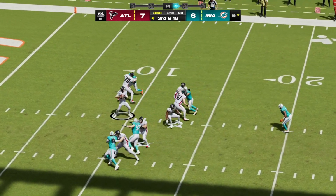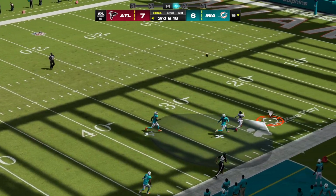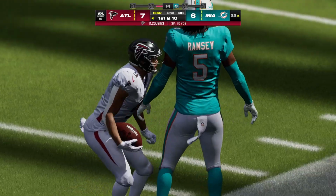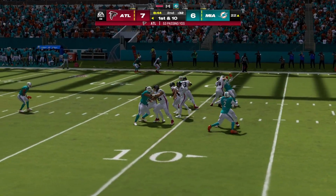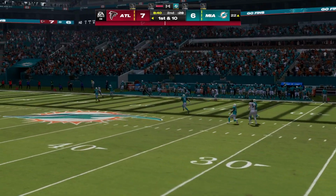From the gun, here's Cousins. He'll fire deep, looking for more. That's caught at the 25. It's a big play there for Atlanta. 62 yards. Every defensive staff harps on limiting explosive plays. Job not so well done there.